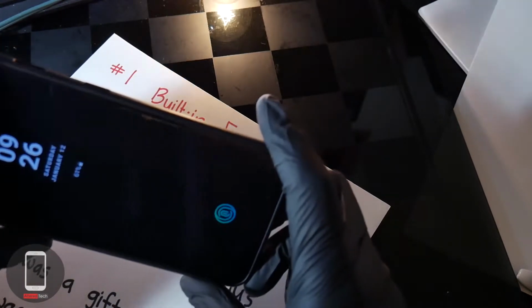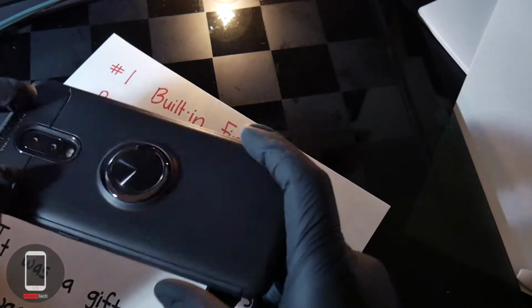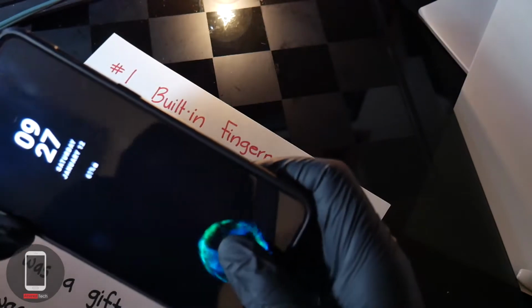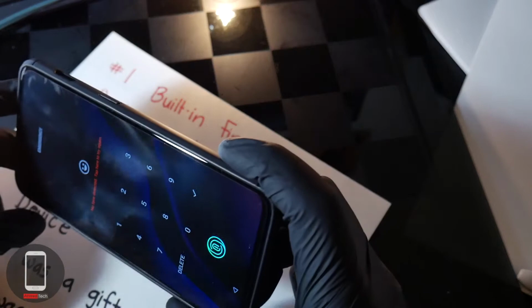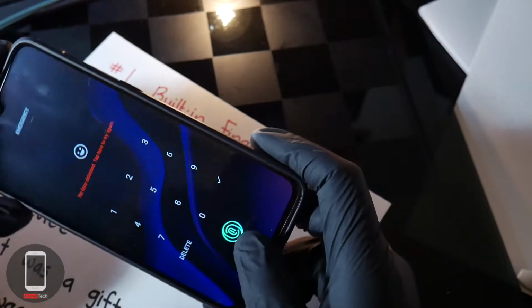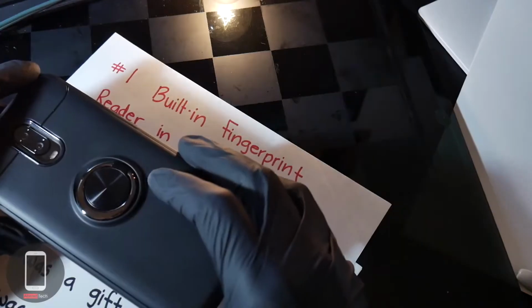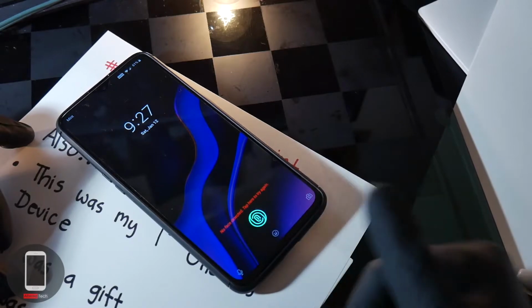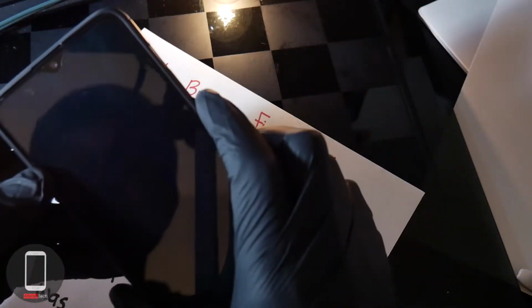Now a lot of people are complaining that the fingerprint reader on the OnePlus 6T is not as fast as the one on the OnePlus 6, but I do have to say that this is a new technology and it is pretty cool, and that animation is pretty cool as well. If I had to downgrade back to the OnePlus 6, I have to admit, even though this is a bit slower, I would still miss using this. When the phone is face down or on a table, all you gotta do is place your thumb.